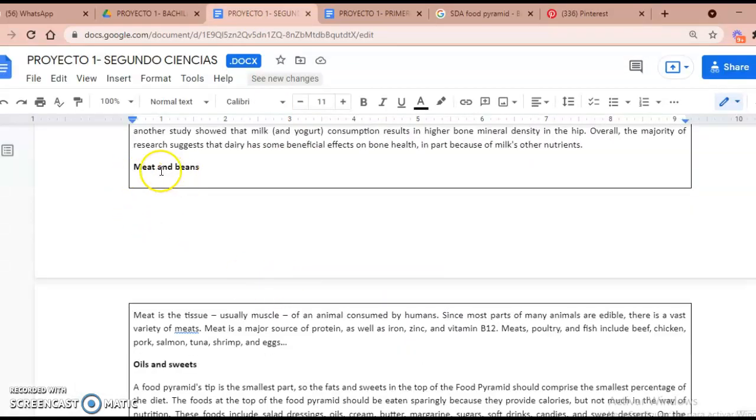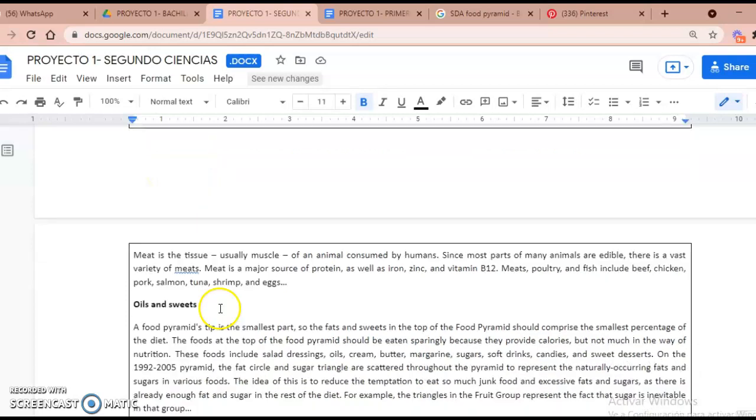Meats and beans. Meats, from the word in Spanish carne, and beans means granos. Meat is the tissue, usually muscle, of the animal consumed by humans. Since most parts of many animals are edible, edible means que son comestibles, que se los puede comer, there is a vast variety of meats. Hay una gran cantidad de variedad de carnes.